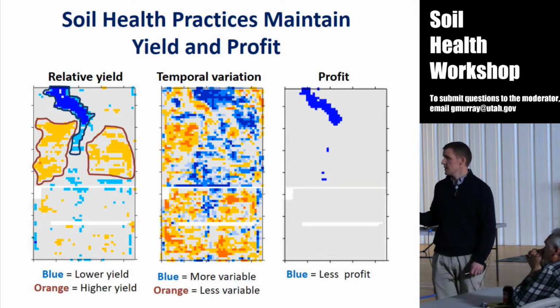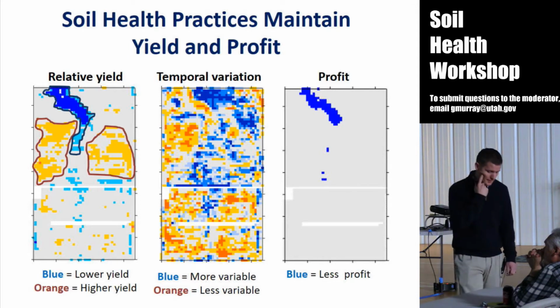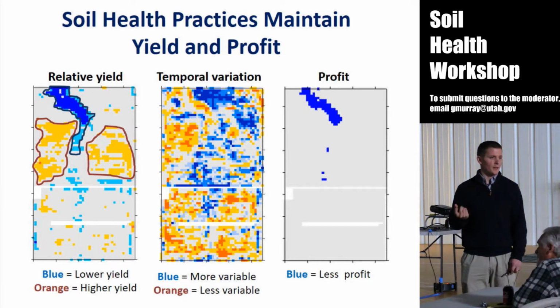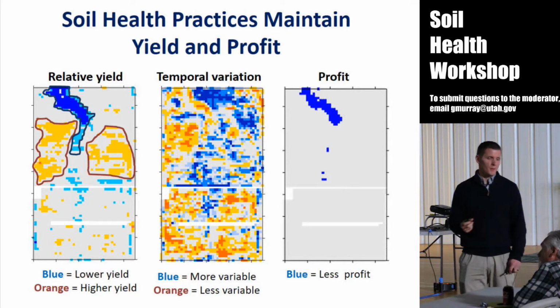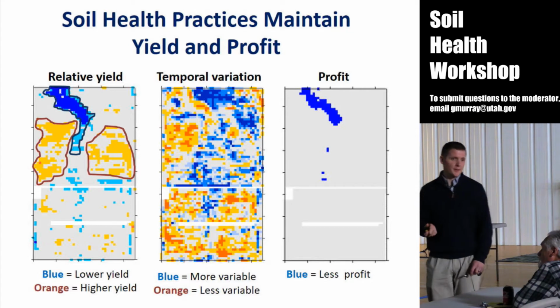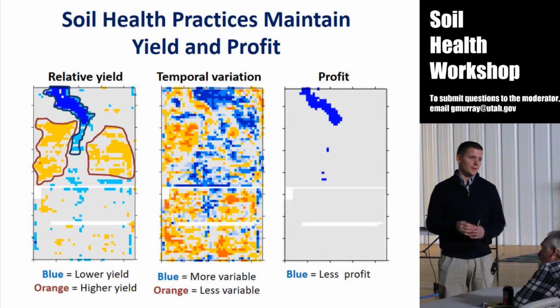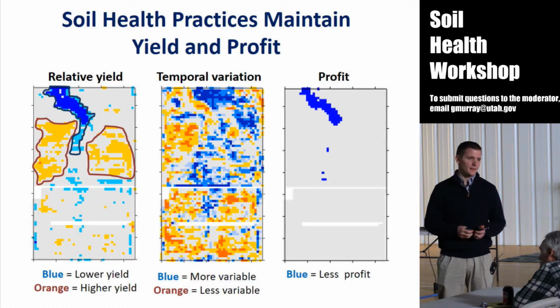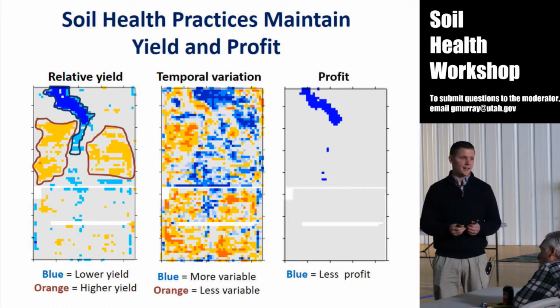So the first one is yield. So we saw in some areas that are orange there, that there was an improvement in yield by adding that wheat. But then in other areas, that blue area, that's the drainage channel, stays really wet. The wheat did not do as well as the corn. So if you looked on average, some areas had better yield, some areas had worse yield. There was really not a lot of difference in yield between those 2 systems.